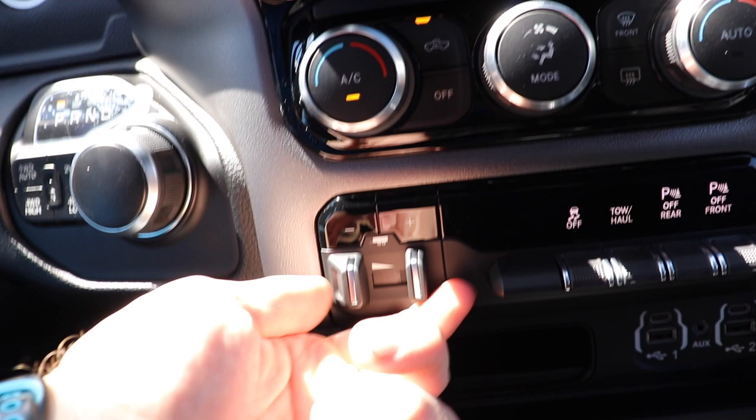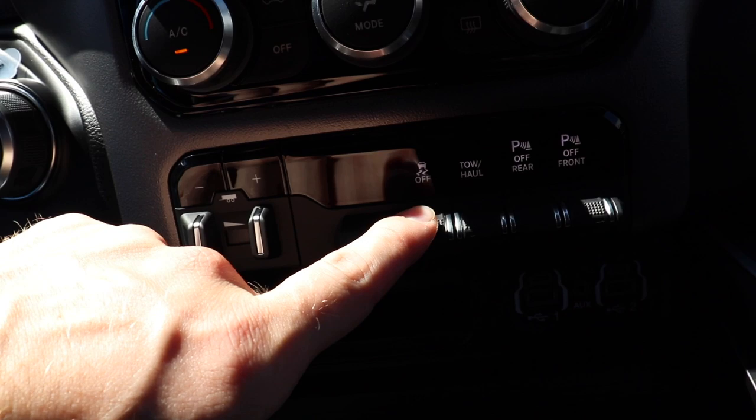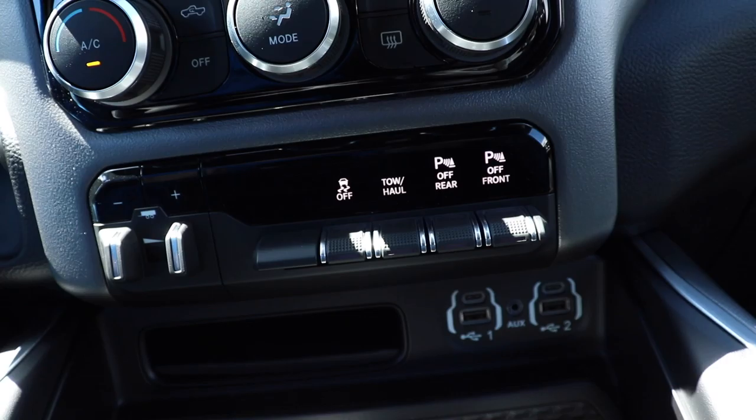This vehicle does have an integrated trailer brake control. To the right of that we have your traction control off button, tow haul mode, and your parking sensors for the rear, parking sensors for the front on off.